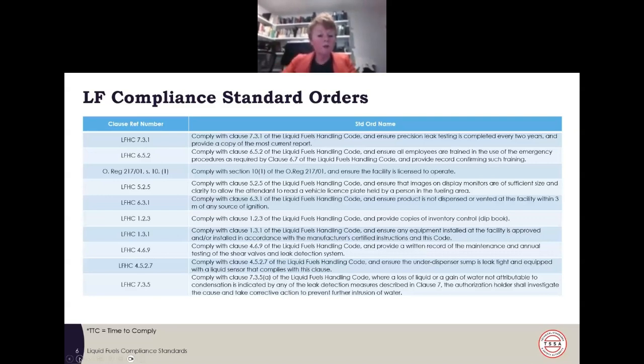Next one is comply with clause 4.5.2.7 of the Liquid Fuels Handling Code and ensure the under dispenser sump is leak tight and equipped with a liquid sensor that complies with this clause. So your under dispenser sumps need to be leak tight, and then the liquid sensor needs to be operational.